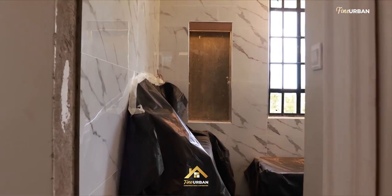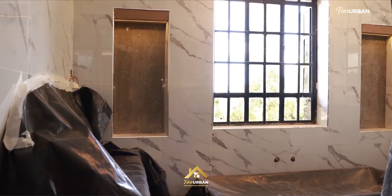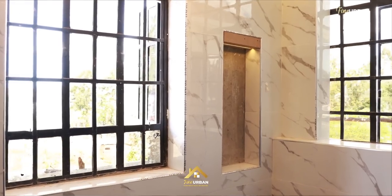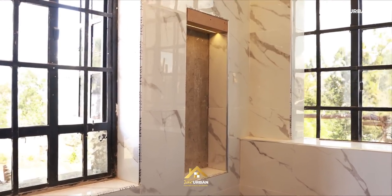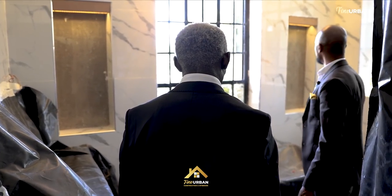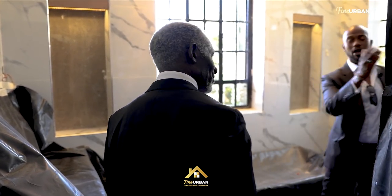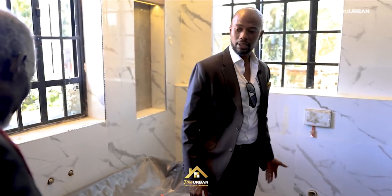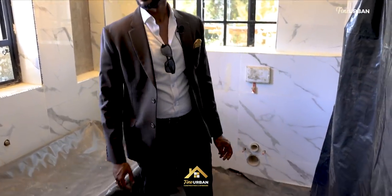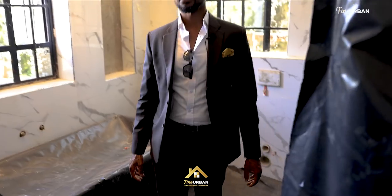And obviously, no master bedroom is complete without a nice, opulent bathroom. His and hers sinks there for the vanity. You've got your bathtub with a nice jacuzzi effect. You've got your big shower here, a twin shower cubicle for his and hers as well. This is the bathtub. And of course, your toilet. What else do you need?